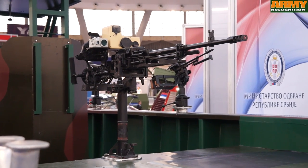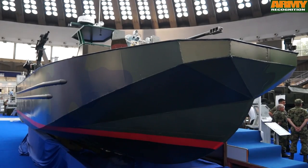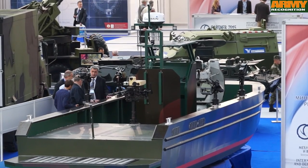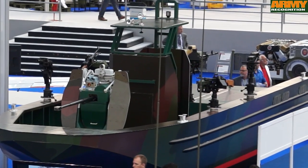On the rear side of the boat, there is one 12.7mm machine gun. It is equipped with two water jets, not propellers. This fast patrol boat is designed to be used for inland waterways and rivers.